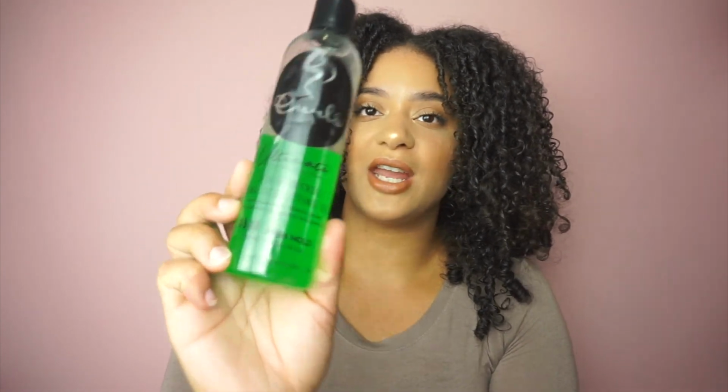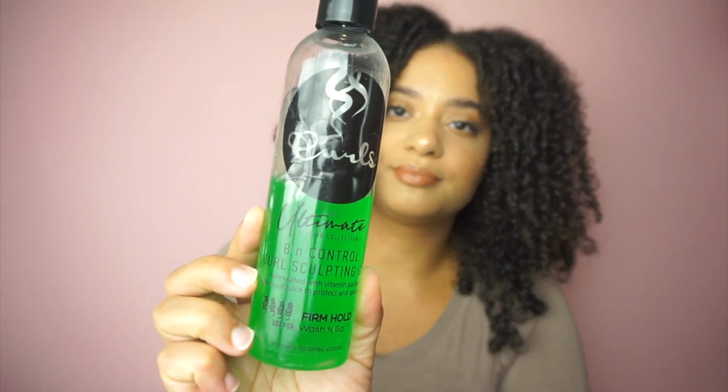The next product that I absolutely love is this Curls gel. It's the Curls Ultimate Styling Collection Be in Control Curl Sculpting Gel, and this is the firm hold for wash and goes. This thing is amazing. As you can tell, I'm halfway through the bottle, and y'all need to get some. It works super well. It leaves my curls super juicy. I will always have a bomb wash and go if I use this gel.